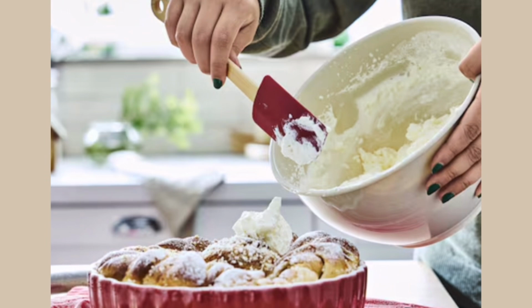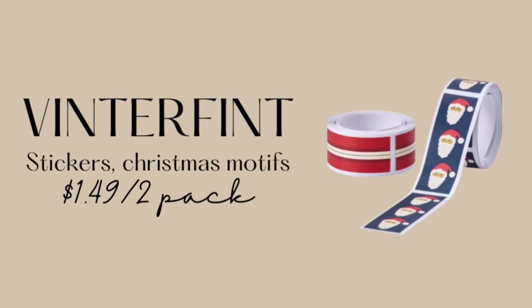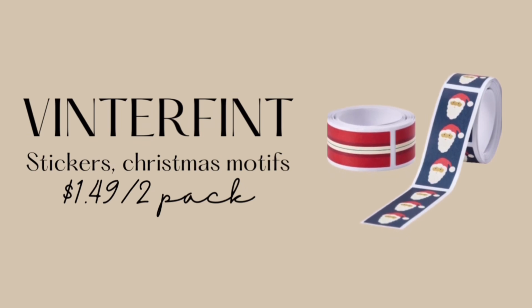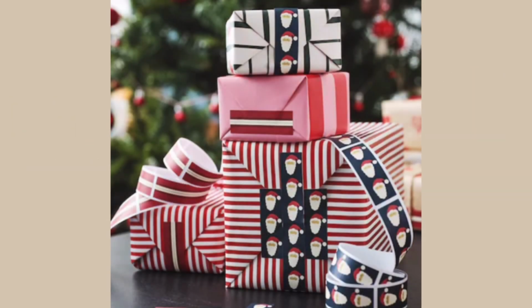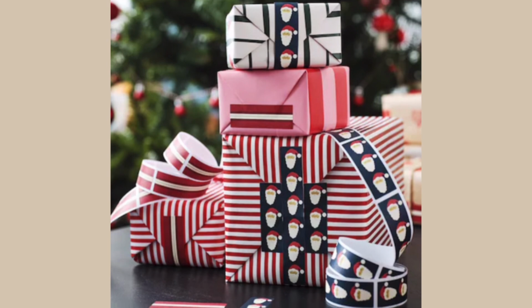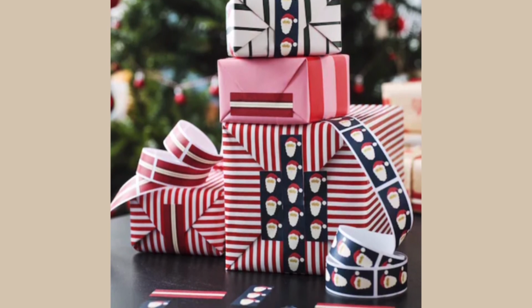Add a creative touch to your holiday gifts with the VINTERFINT sticker set. These 2 packs of festive stickers, featuring snowflakes, Christmas trees, stars, and more, are perfect for sealing gift bags, decorating presents, or personalizing holiday cards. They're easy to apply and bring an extra layer of joy to your gift wrapping.